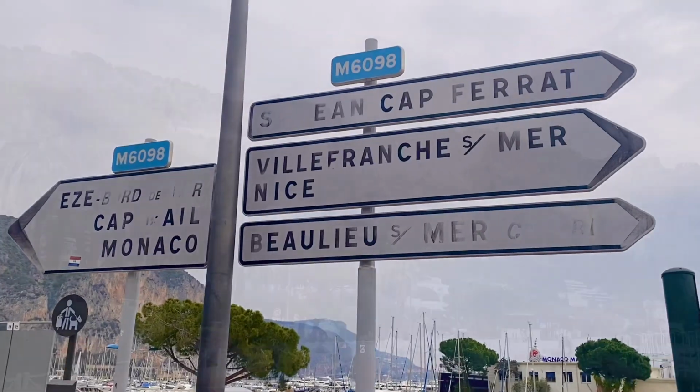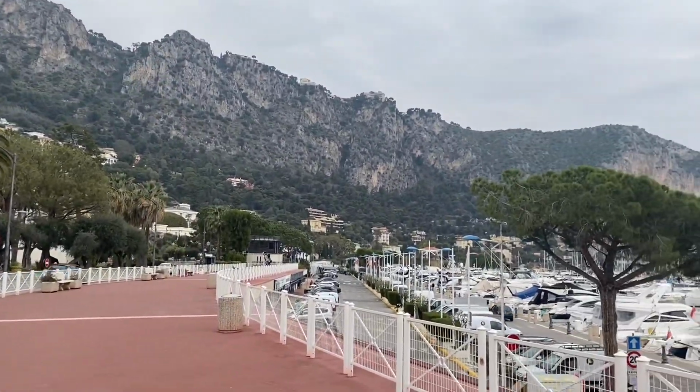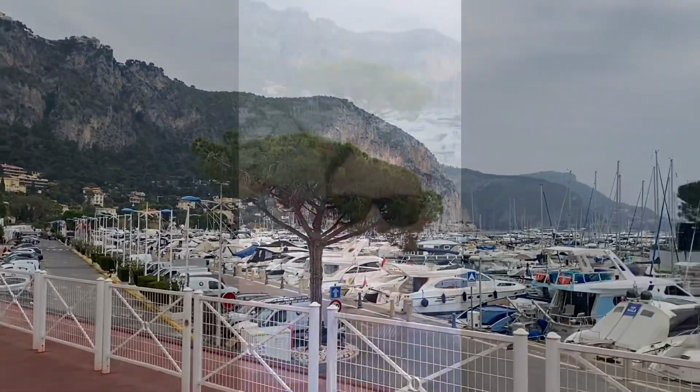As you walk back down the hill, you come to the waterfront and a large marina. It's a very quiet Sunday in Beaulieu-sur-Mer in March, but as you can see, there is no shortage of yachts here for the summer season.